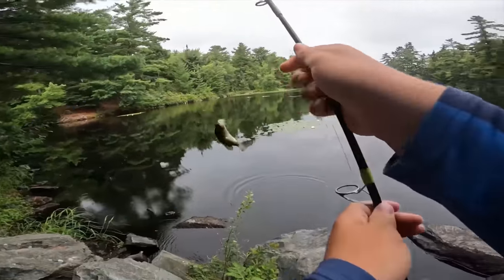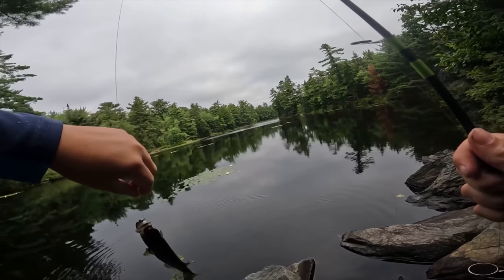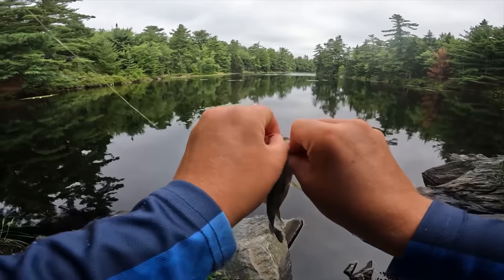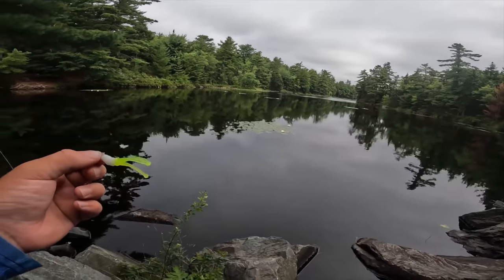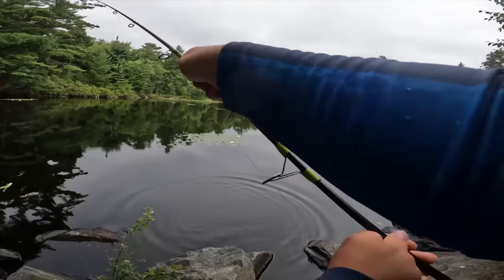Got one. There we go. I told you guys, this Joker thing is the move. There we go, guys. Little Nova Scotia smallmouth. See you another time. Grow, buddy, so I can catch you when you're bigger.